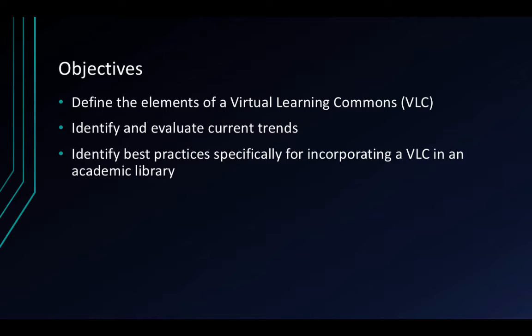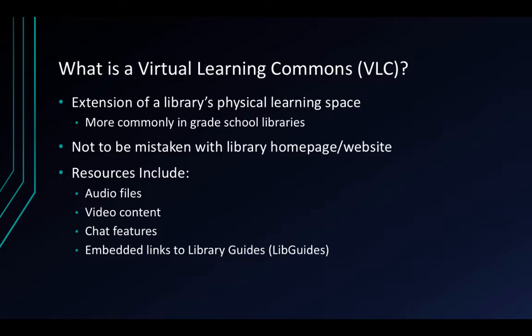The purpose of this presentation is to define what makes a Virtual Learning Commons and to identify and evaluate current trends for incorporating a Virtual Learning Commons in an academic library. A Virtual Learning Commons is an extension of a library's physical learning space.